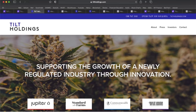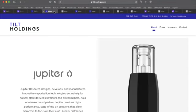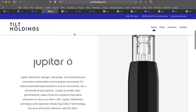But that being said, I did want to give just a quick summary of the 4 different components or subsidiaries of Tilt for those of you who may have missed that video. So the company is really broken out into 4 different pieces, being Jupiter, Standard Farms, Commonwealth Alternative Care, and Santa Vertez. Now, in terms of what each one of these divisions actually does, we'll jump over to the next slide here where it breaks it down in a little bit more detail.